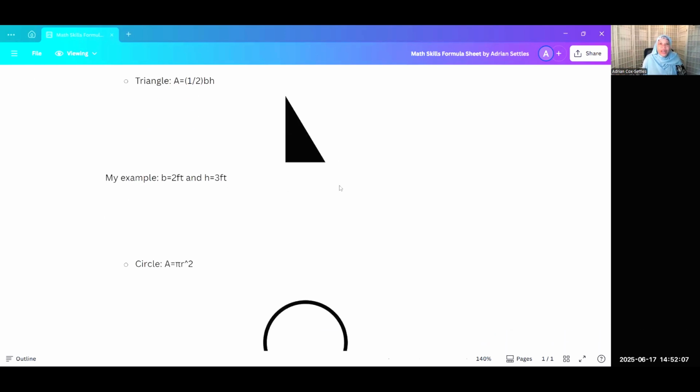All right, so for a triangle, the area is equal to half the base times the height. Okay, so for the triangle, they gave us a base, they gave us a height. So triangles are half the base times the height. I said that the base is 2, so let's make this 2 feet. And I said the height is 3, so let's make that 3 feet.